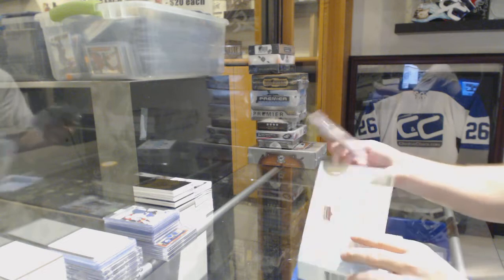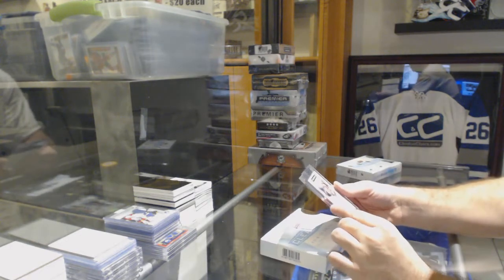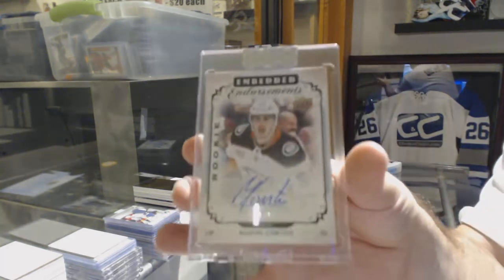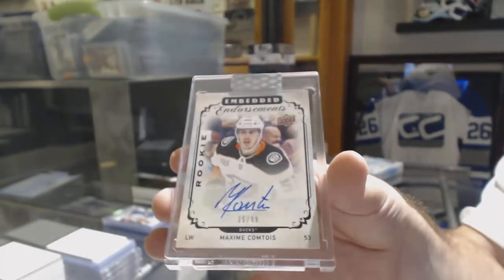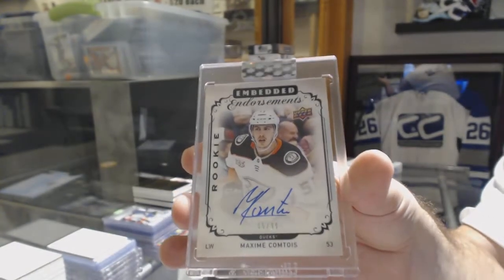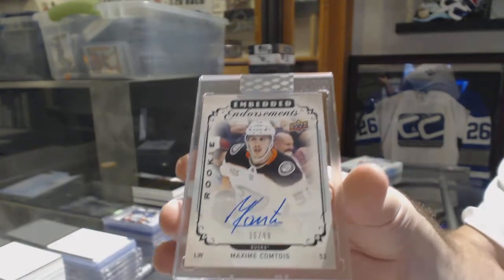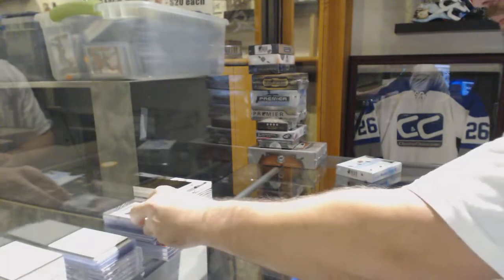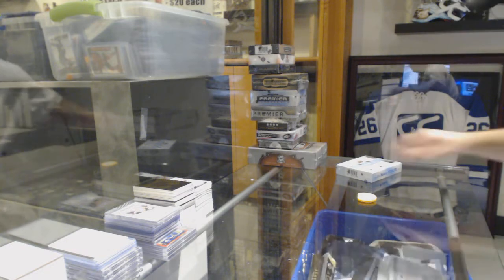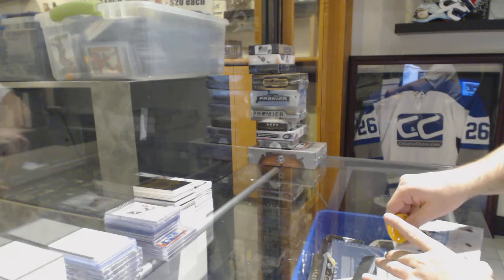For the Anaheim Ducks, number to 99, embedded endorsements, Maxime Comtois. Thanks, Warlock. Maxime Comtois. It's pretty sweet. I always like getting those. Always a little nicer than just a regular base auto.